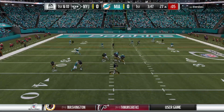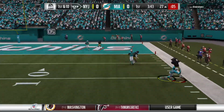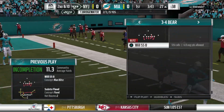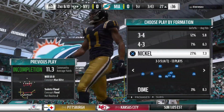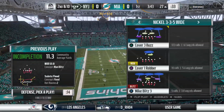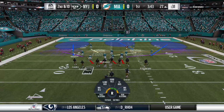On 1st and 10, Bridgewater. Eluding the pressure right. And that is caught on the right sideline, but out of bounds, says the line judge. The throw took him a little too far. It's 2nd down. And there we saw rolling right out of the pocket. Maybe his momentum taking him toward that sideline led him a little too far.